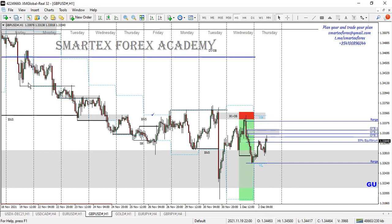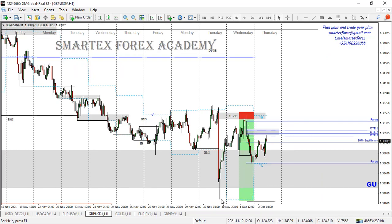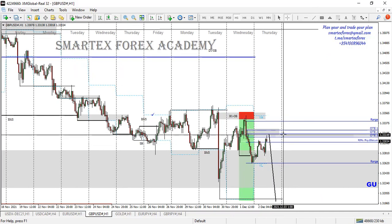Our liquidity draw zone is this low still. This is our liquidity draw zone here. So we're looking to sell from up here, targeting this. How many pips is this? Around 120 pips. If the price is able to hit that, that will be 120 pips.